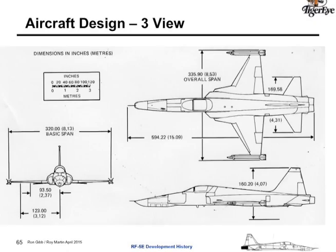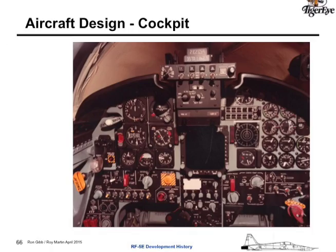It's very lightweight. The dolly allowed us to completely set up the cameras in the shop, do a checkout, and then roll it out to the aircraft and put it in quickly. The 3 view of the aircraft, the cockpit.